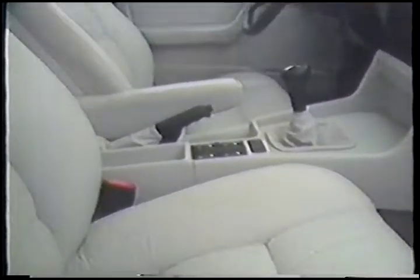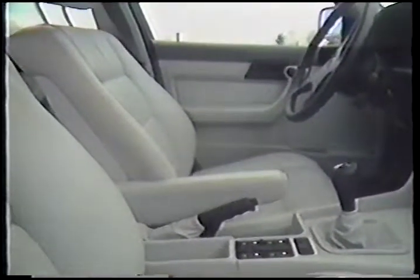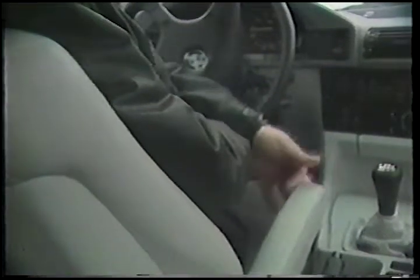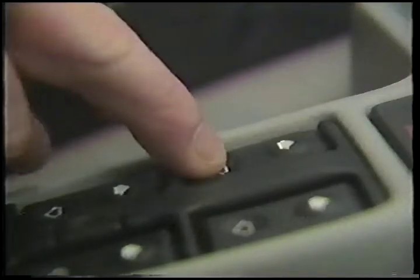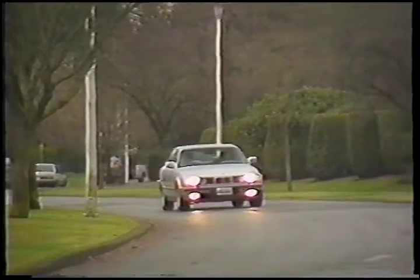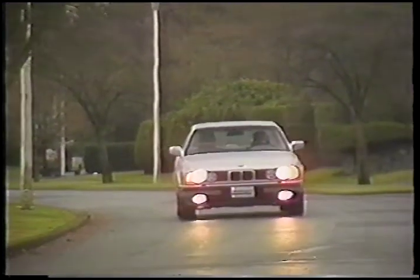If I have any criticism of the 525i, it's that some of the interior controls are a little hard to get at, particularly the heated seat buttons, which are hidden underneath the armrests, which are also difficult to raise and lower. Unless you press this button on the end of the armrest, it won't move, and this can be very difficult when underway. And the usual BMW idiosyncrasy of power windows that may be the slowest in the business is a bit of a problem. But the rest of the car more than compensates for these relatively trivial drawbacks.